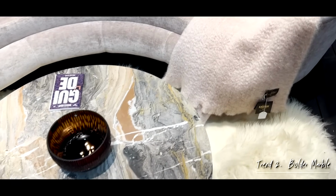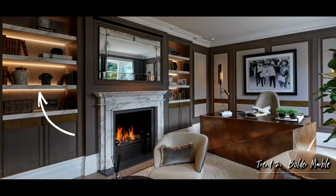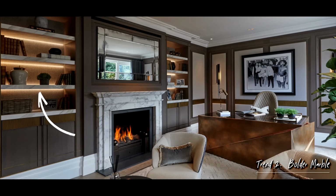It's something you're going to see coming through into the high street, if not already. And in our projects, we're using marble more than ever. And we're using it in unusual ways. So this example here, we came up with this idea of doing the marble shelves in the study. And it just took it up a level.